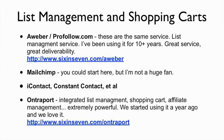Then there's Entreport. This is a little different type of tool, because it does the list management similar to Aweber, but it also has a shopping cart and affiliate tracking and affiliate management built in. It's an extremely powerful tool. We started using it over a year ago, and we do love it. The link is 6and7.com/Entreport. It is significantly more expensive than Aweber, but it gives you a lot more tools and capabilities, and you really are stepping up into a different type of service, more of an all-in-one deal. So I would definitely take a look at Entreport.